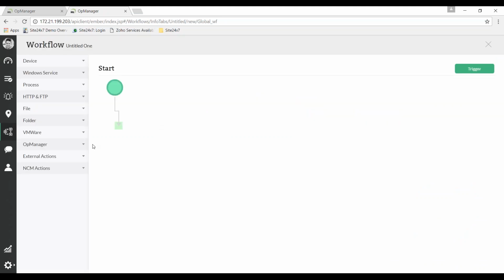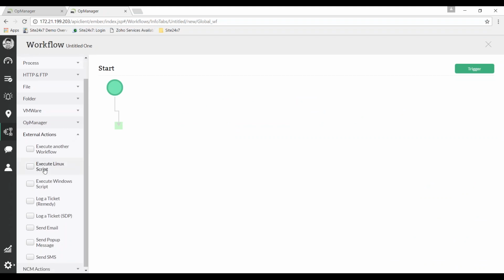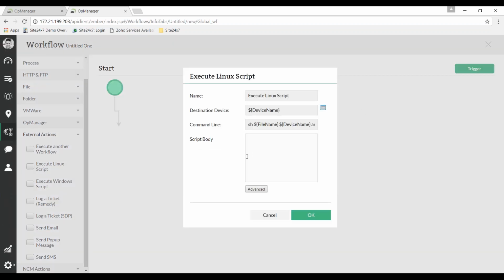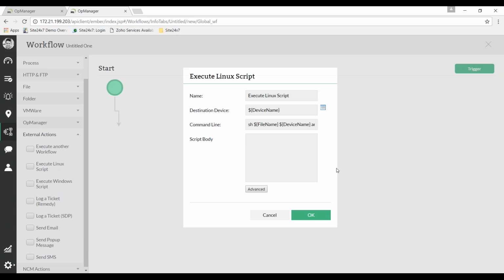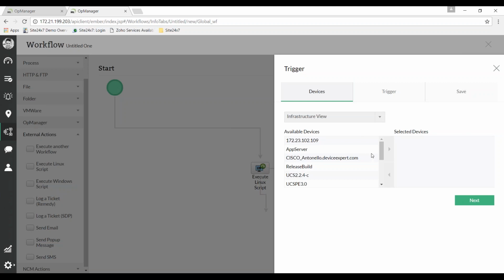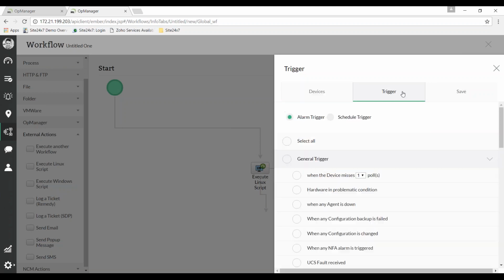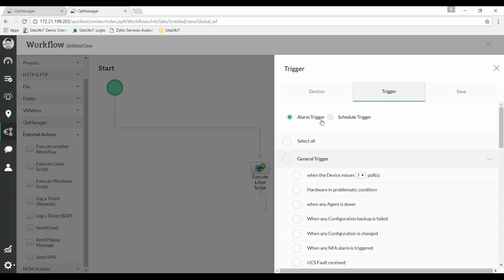When you see at the left-hand side, you have a lot of things over here. All that you need to do is just drag and drop the script. You can write your own script, and once that is completed, you can not only execute this based on an event failure, you can also schedule this. Just ensure it is associated to the required devices, and then you can trigger this on a scheduled basis. Instead of alarm trigger, you have to check the schedule trigger, and you can run this either daily, weekly, monthly, or yearly based on your requirement. Hope that answers your question.